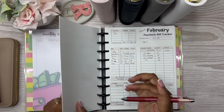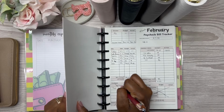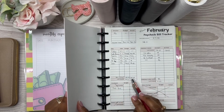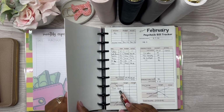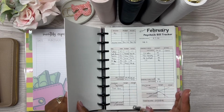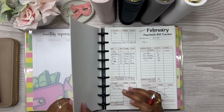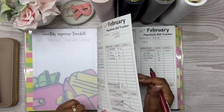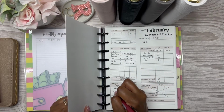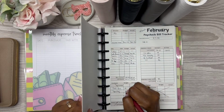So eating out. Only thing is I'm not messing with this leftover money here because the money from these envelopes is already accounted for. So I don't have anything to subtract from the leftover money there. Hope that makes sense. So that's 30. We have spending, which is 30.